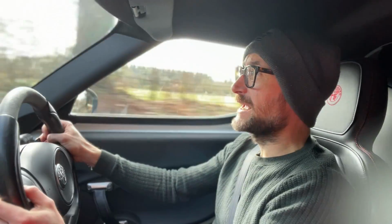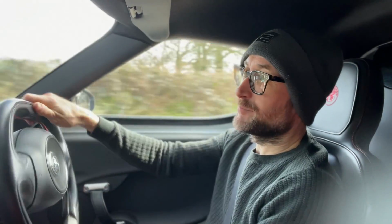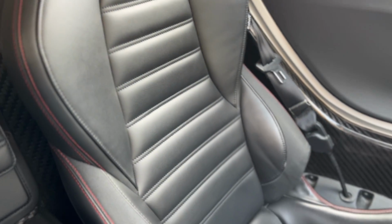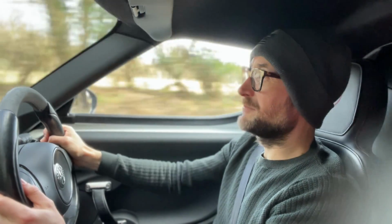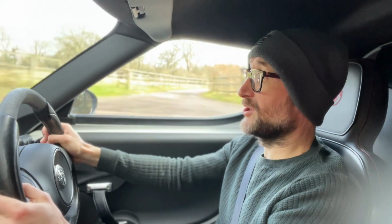You could argue that some of the aspects that make it great are also probably a bit of a disadvantage. I mean, the engine noise and the exhaust are great, but it is quite loud. But also the seat that's supportive, I do worry that maybe on longer journeys you may find it not as comfortable as you'd like. But again, you don't buy this car for that type of reason. You drive it because you just have a lot of fun.